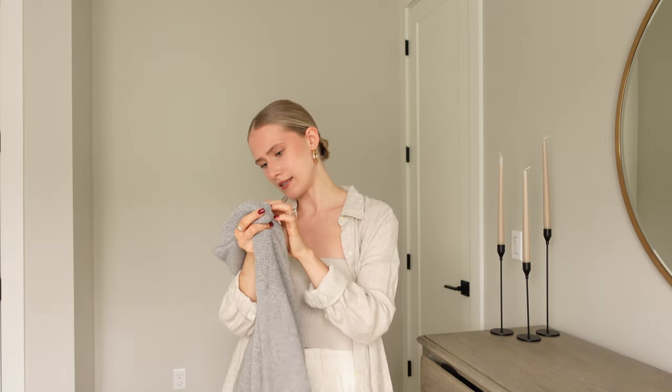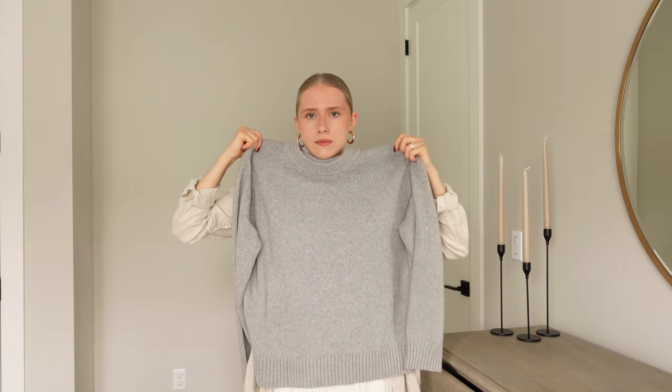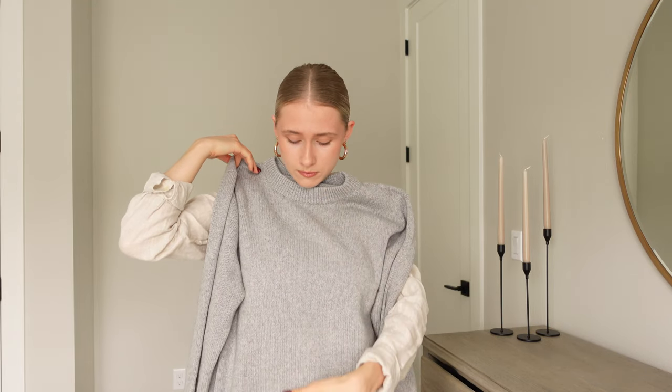And I believe that this one also comes in a lot of different colors, so I'll link down below. But I really love it, and I got it in a size small for reference, so you can definitely size up if you want it a little bit more oversized. But I kind of like this one because I can wear it underneath coats comfortably and stuff. You know what I mean? So it's not super bulky, but I really like this as well. So that's everything that I picked up.